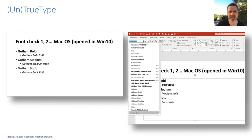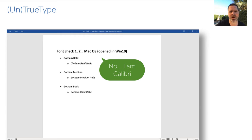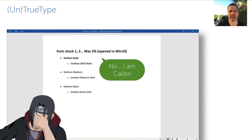So what you see on the left is a deck that was created on the Mac and opened on a PC. Office is subbing a system font even though Gotham is installed on that PC. About 90% of global businesses use Microsoft Office, and to make matters worse, this problem carries over into Word. Why is that a problem for brand, you might ask? In 4 words, Office made marketing collateral.